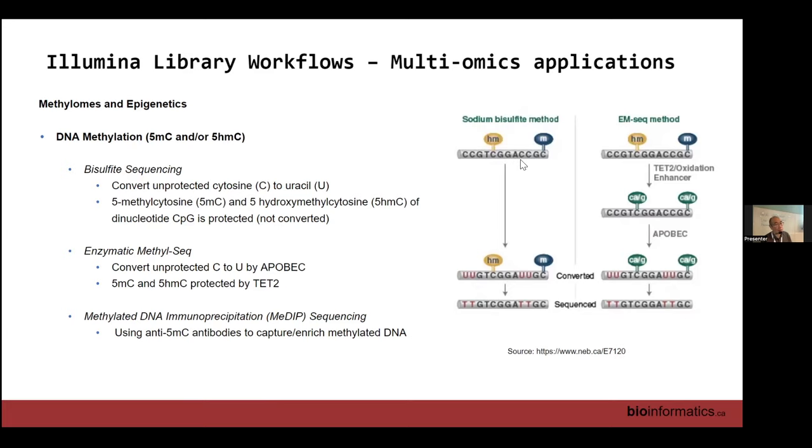But if you are unprotected, the C will convert to the U. So when you sequence it, you look for those sequences where, compared to your reference sequence, you're supposed to get a C but you get a T. You know that those are the unprotected cytosines, and those that remain a C are your protected 5-mC or 5-hmC cytosines. There are other alternative methods, for example enzymatic methyl-seq. What you do is the same thing. You protect the methyl group with TET oxidation, and then you apply an enzyme called APOBEC to convert the unprotected C to a U.